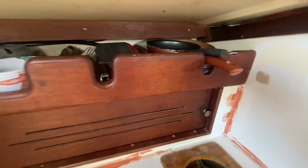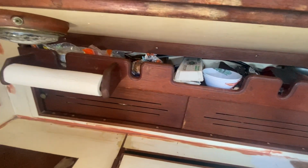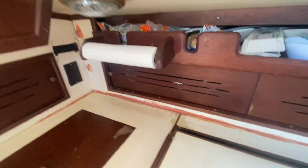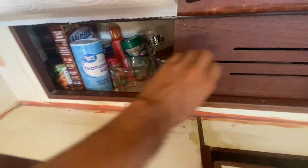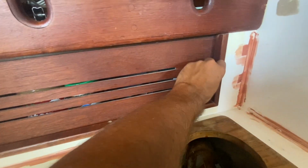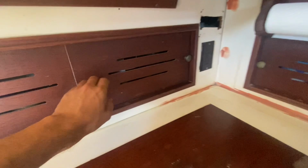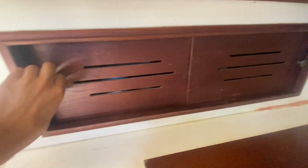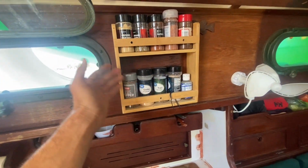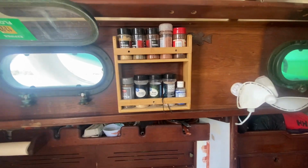Oh, up top we got pots, pans, silverware, eggs, bowls, tortillas, everything you can imagine. Spices, more stuff on this side. And then same with over here, same thing. This is all my sauces and stuff. And more stuff. And this handy dandy spice rack that Amy and Bruce from Alamia gave me back in Marathon, Florida.